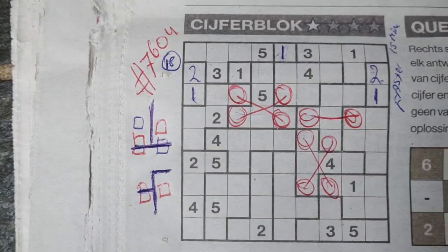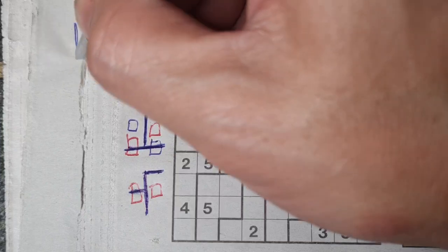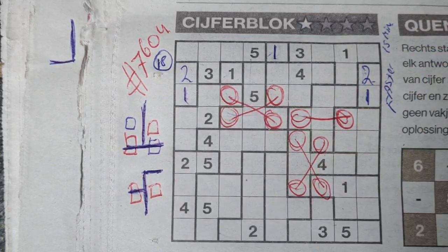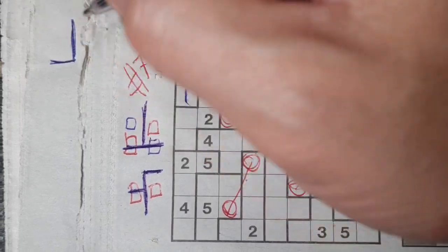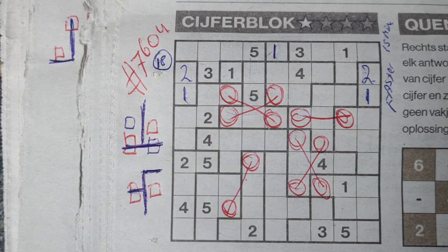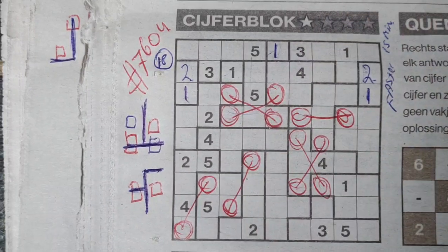Then the following shape. How about the L shape? Let me draw the L shape here. When you see the L shape, it's mirrored, this one, then this box has the same number as that box. This box has the same number as that box. Do we have more L shapes in this puzzle? No. Well, not true. Upside down, this L shape. This box has the same number as that box.